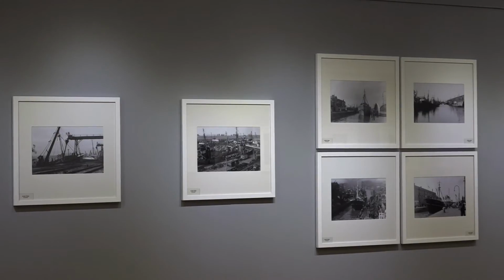What I really want people to do is think about the space we have in the docks and how important it used to be, and how important it is now, that it could actually be put to good use rather than just being an empty wasteland that's no use to anybody.